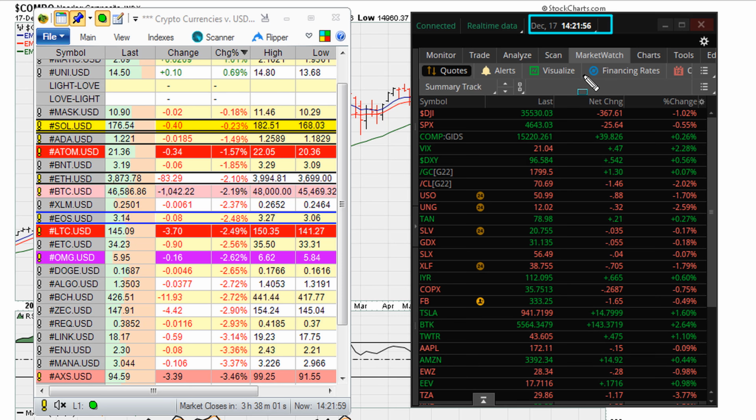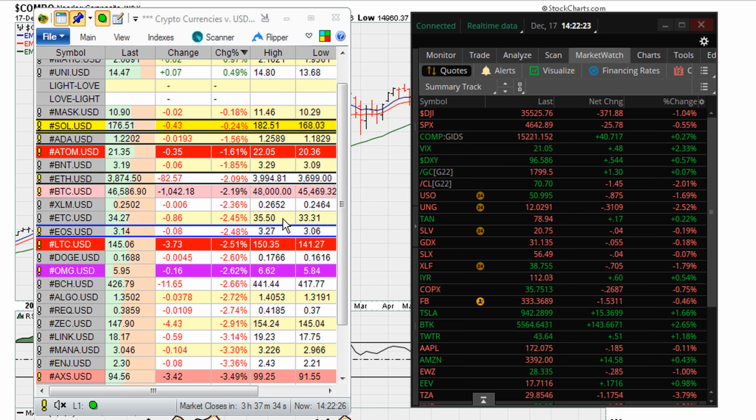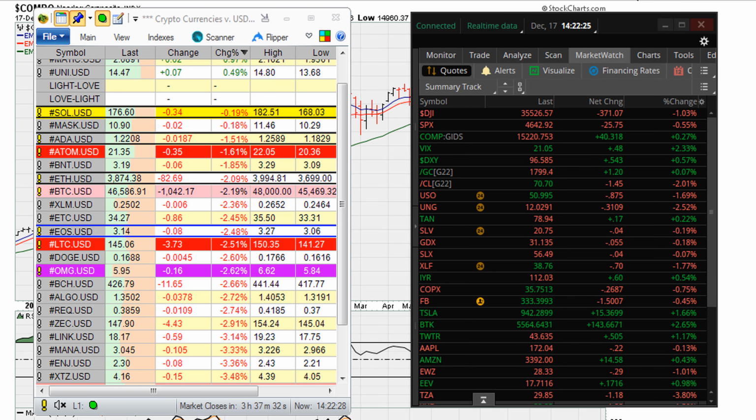With about 40 minutes to go before the end of this week's action, this is how your markets are shaping up to close the end of the week, give or take. And we'll see where we close. Also, let me give you a quick snapshot of where Ethereum and Bitcoin are trading right now. There is Ethereum and Bitcoin, down about 2% for the day.